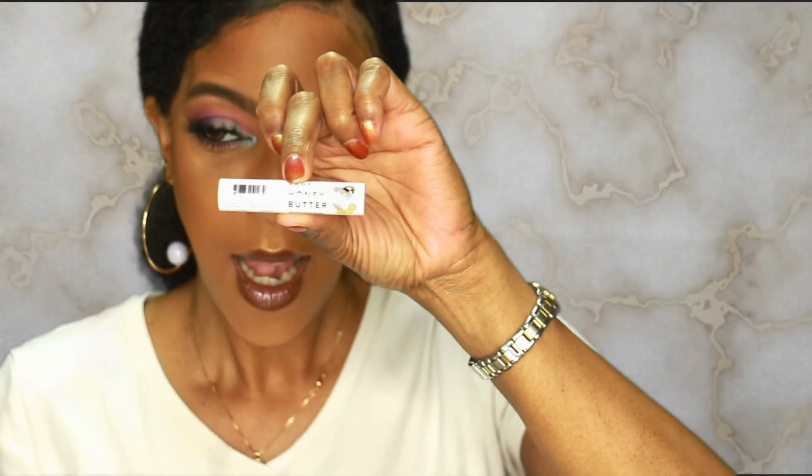So last but not least, I also picked up a lip balm from Pharmacy, and it's their honey butter lip balm. So just a little bitty small item. I use the Laneige lip mask at night, but I was in need of something that I could use during the daytime under my lipsticks to keep my lips moisturized. As we all know, liquid lipsticks and some other matte lip products can leave the lips a little dry. So I picked this up and I really like it.